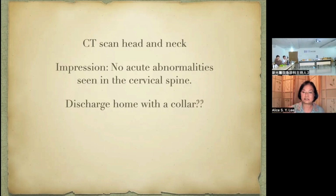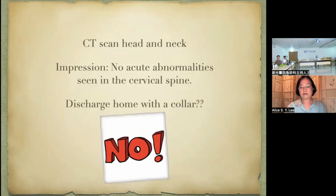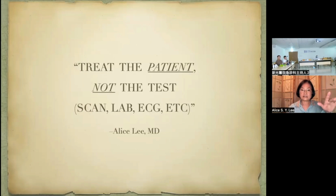Good. You're a smart one. So I would say no. You never send a patient like this home who has neurologic complaints after falling down. Okay? I always say treat the patient. Don't treat the scan. This is very critical, especially for residents. I've discovered many young residents are very test heavy. So you are learning to make a diagnosis based on testing only.